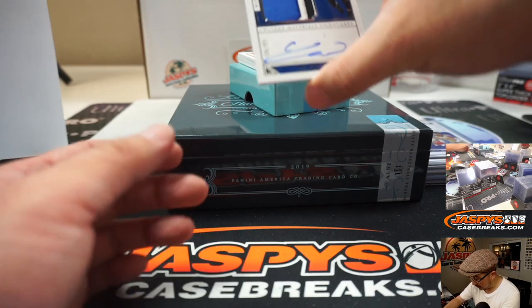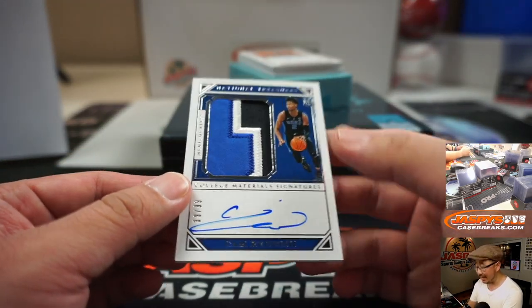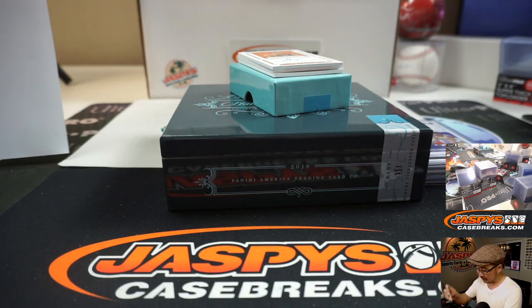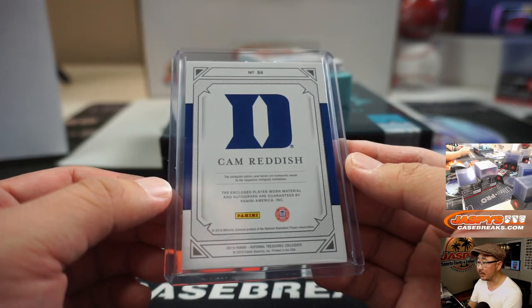3-color patch and autograph. We got Cam Reddish. 39 out of 99. That goes to William in the number 9. Some solid names in here.